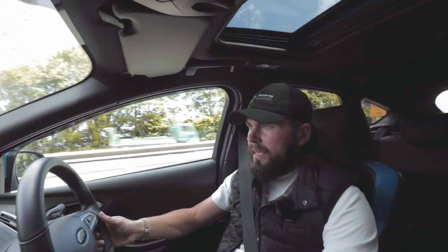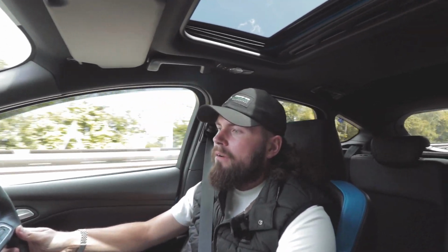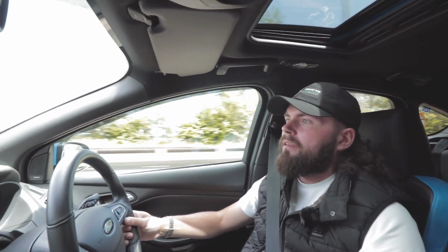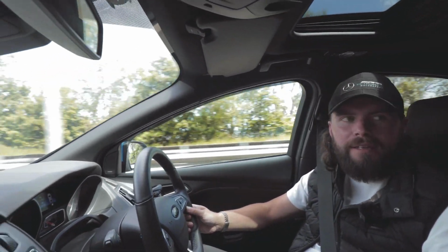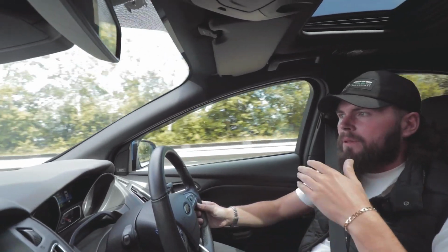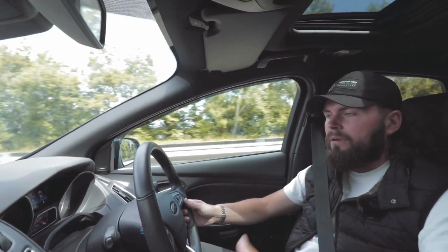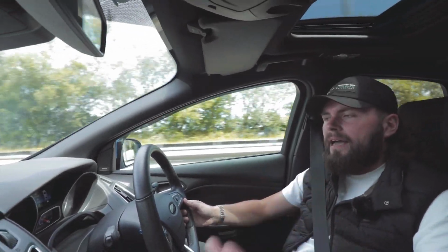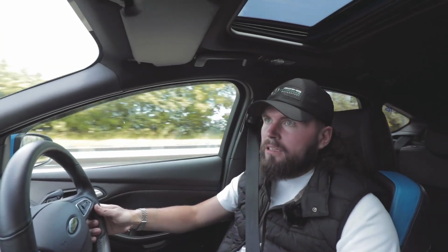Third gear again. Quite instant, the power, to be fair, in comparison. And again, got up to 70, no problem there. It felt a bit quicker that time. Yeah, it's more instant. I'd say the power puts down quite a bit nicer. And like you say, in the higher part of the revs, you've still got quite a bit more to give, whereas maybe the ST trailed off a little bit.